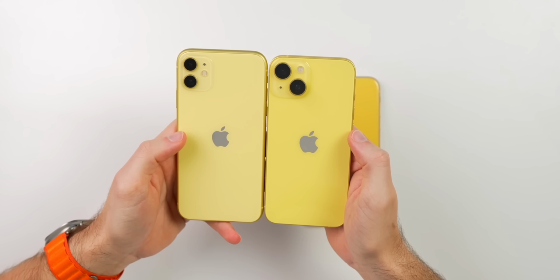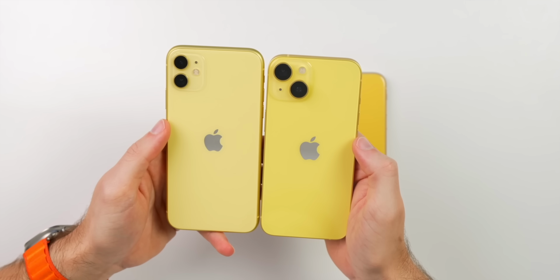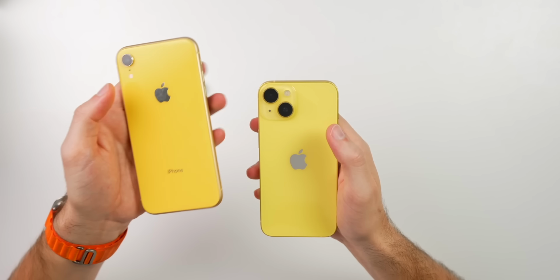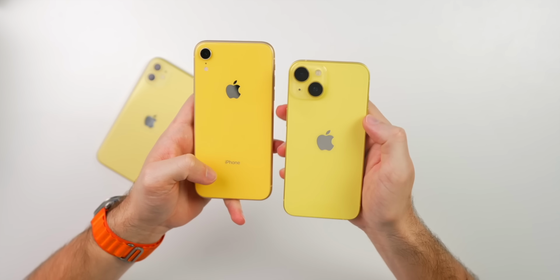They just released a new color for the current iPhone. At the time, the iPhone 14 and 14 Plus were the latest iPhones. So I got this, I reviewed it. It was a cool color, yellow, but it's just not my vibe. It didn't really match with anything in my office, so I did have to return that.